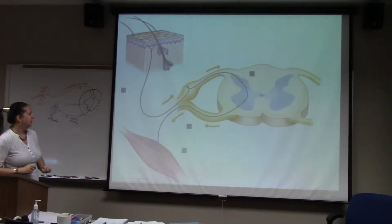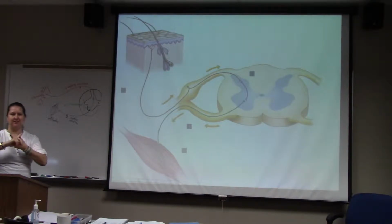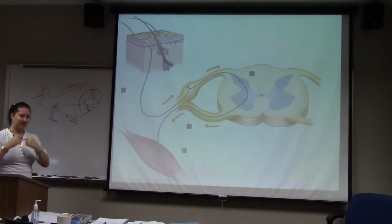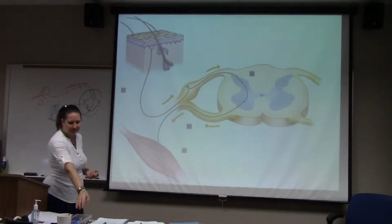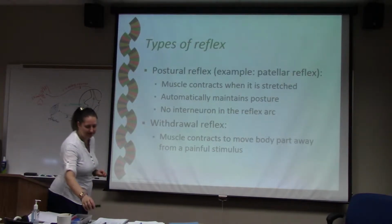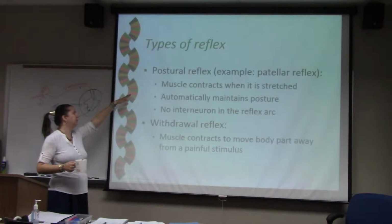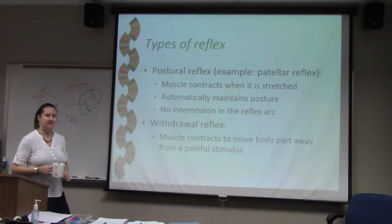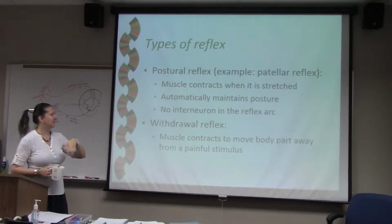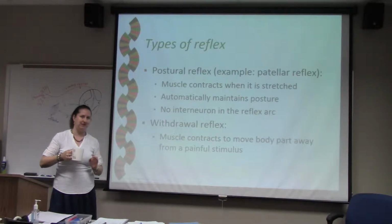So that's your basic reflex arc. Three messengers in it: sensory neuron, interneuron, motor neuron. The interneuron is part of the control center. There are a couple of different types of reflex. The two major ones are postural and withdrawal reflexes. A postural reflex is an automatic way of maintaining posture, so simple enough that the cerebellum doesn't even need to get involved.